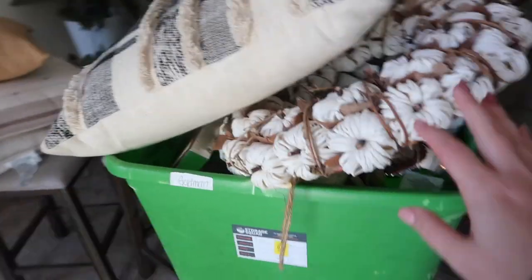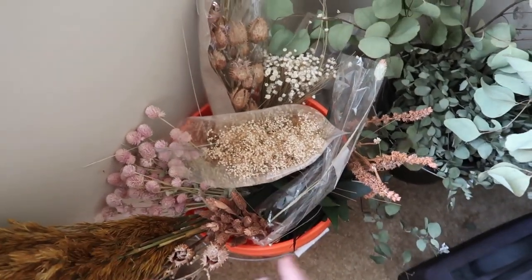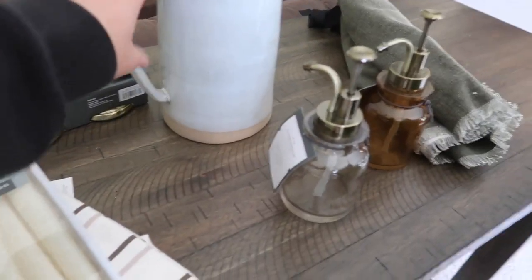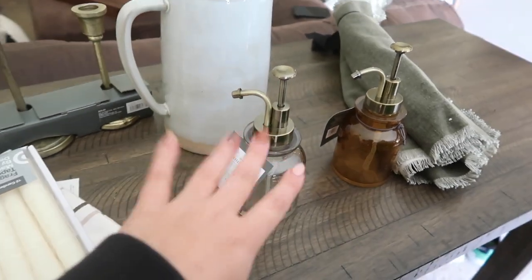All right, so this is all of my fall stuff that I had previously, and then over here I still have all of this that I saved from the wedding. All of these dried elements I held on to because I knew I was going to use them to decorate the house because it's kind of like our tones. And then this is all the new stuff I got from Target. I got some pillows, a throw, hand towels, these candle things, a little vase, a new runner, and then some little soap dispensers as well.